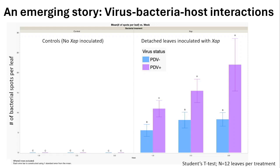So what you can see here is just the controls. No bacterial spot developed where she didn't spray it, so that was good. And in purple are the leaves that came from the PDV infected tree, and in blue are the leaves that came from the PDV negative tree. And you can see over time, she's finding more bacterial spots developing on the PDV infected leaves. So we have some other ways of looking at this interaction in orchards and in the greenhouse that we're going to be doing this year.